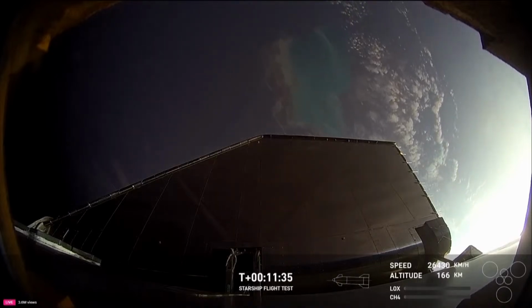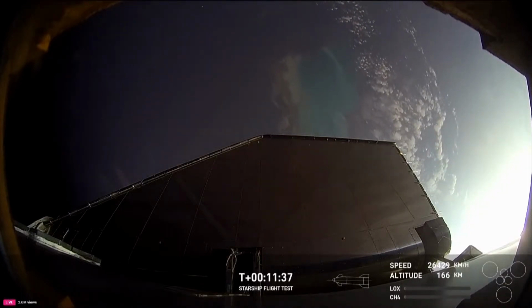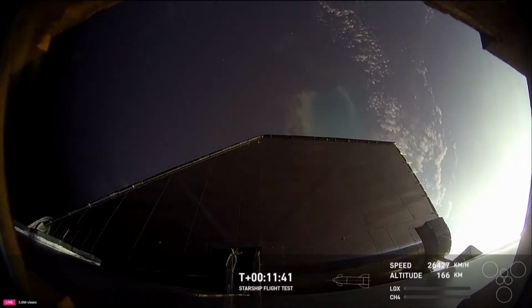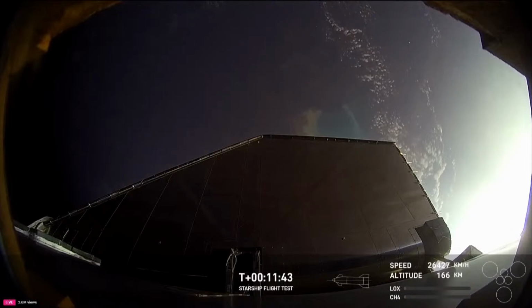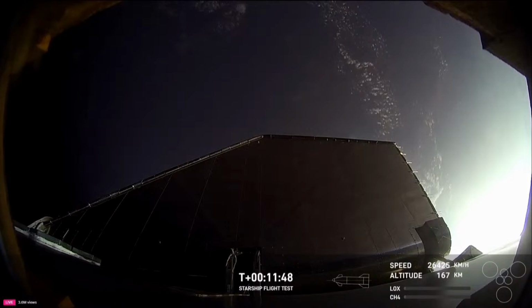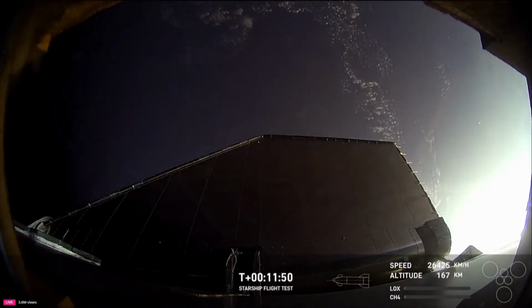Now, we are going to continue, though. The mission is not done. Exactly. The mission's not over. Ship is still coasting. But it has been nonstop since liftoff, and with the booster having completed its job for the day, we are going to take a short break for the next 35 minutes or so while ship continues to coast before re-entry.